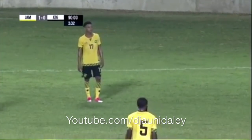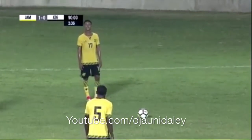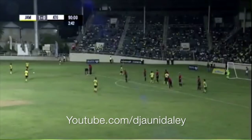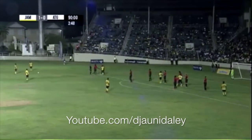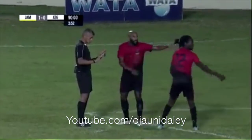Peter Lee Vassell standing over it. Kamar Lawrence is also standing. He's not in your vision at the moment. And joining the thought process here is Fabian McCarthy, number 5. Both players from Montego Bay, and no doubt both senior players probably advising Peter Lee Vassell. Let's see if they give him the opportunity to strike. Why not? I would do so.